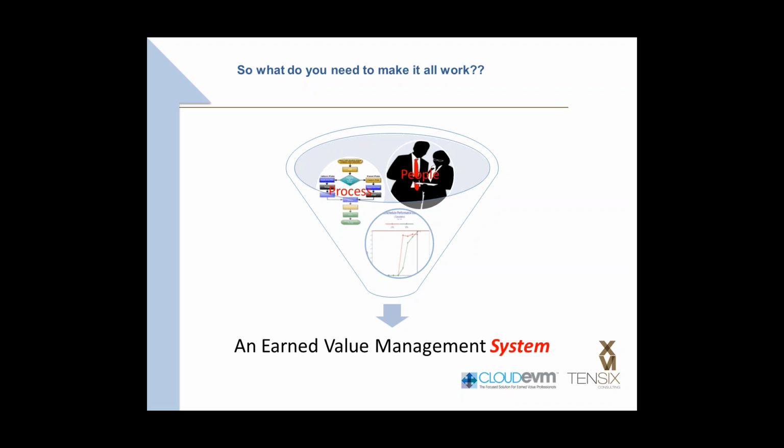And it really is a system. It's more than the processes and the documentation, because those by themselves, if they're not enabled by a strong tool, will tend to sit on a bookshelf and collect dust. And likewise, it's not enough just to train people on the concepts of earned value. If those people don't have solid processes and tools to execute those processes against, then that training will go to waste. You really need to think of earned value management as a system, as a maturity step in your overall project management, not something that's siloed off, and that it's the integration of that process, the people, and the tools that they use to execute that.